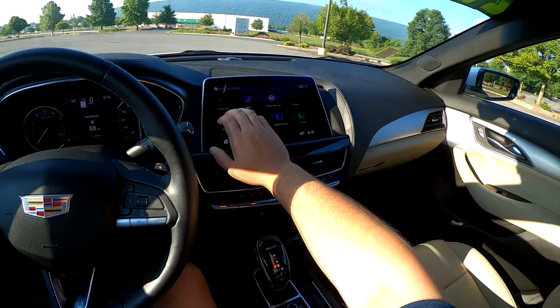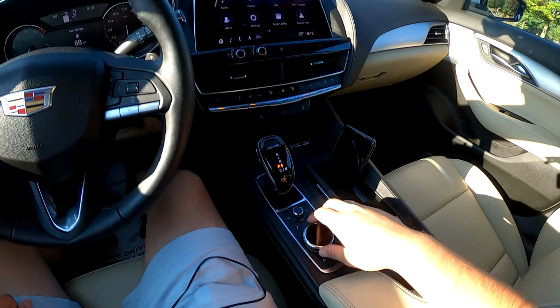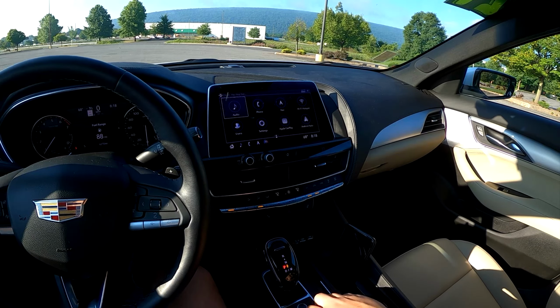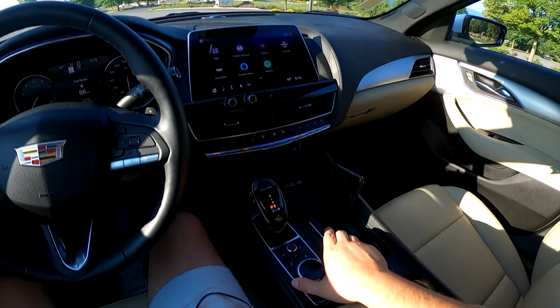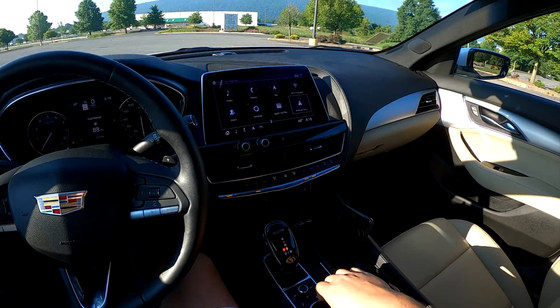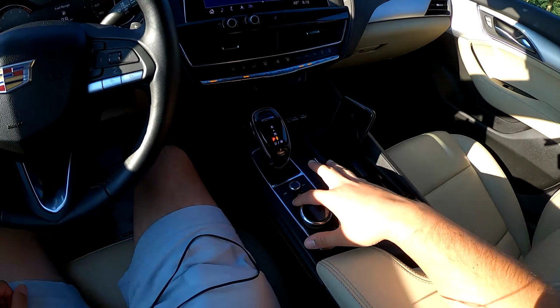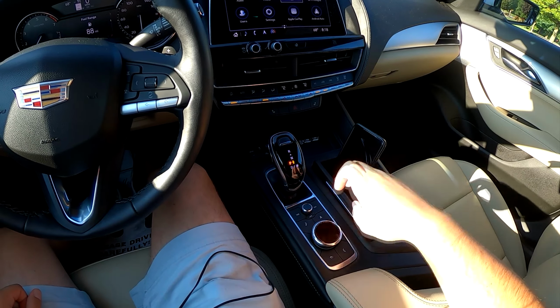Now you can use this as a touchscreen, or you can be Cadillac-esque and use this little rotator dial, kind of like a Mercedes or BMW, something like that. You can flip pages by going back and forth like that. You can twist it, and if you want to select something, press it down. Go back. And then there's different buttons for each option, too, as a shortcut.